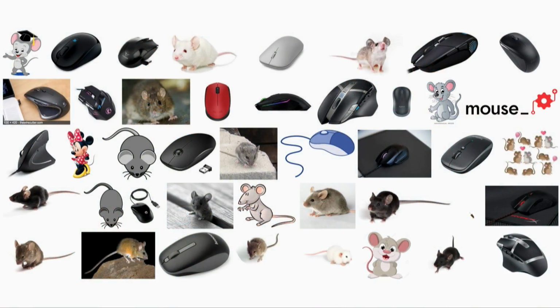And I thought it would be really funny if we did that again, but with a mouse. So this is just a screenshot of a Google search of a mouse, and you can see how many different things pop up. You can see Minnie Mouses in there. You can see cartoon mice, real mice, computer mice, everything. And I'm so fascinated with how we're drawing new connections with the internet and with searches like this.